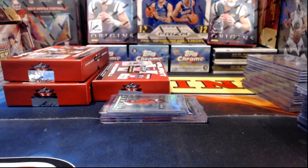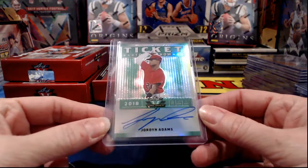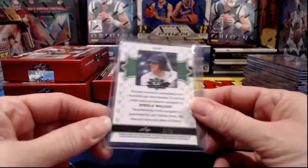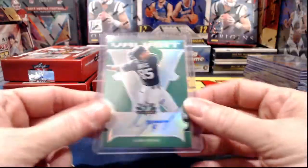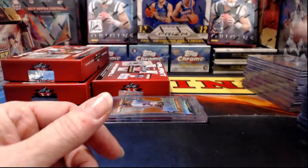Griffin, I agree. Blue Jays are having a really nice break tonight. They've had quite a lot of good hits come out for Toronto so far. Jordan Adams, Angels, to 99. Steele Walker to 25. He is a White Sox. There is Mr. Urias for the Padres to 99.